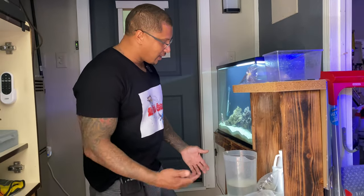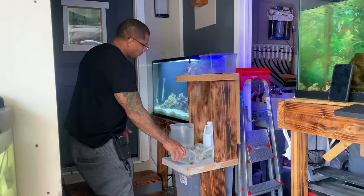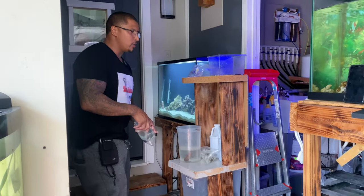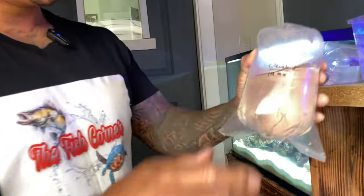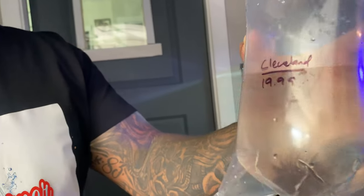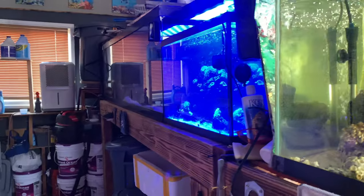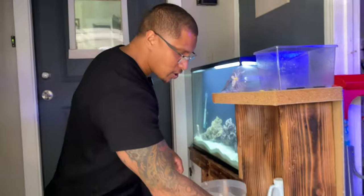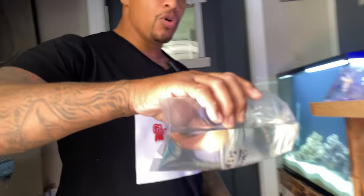So you might notice that we got some other bags and some things over here. I went and picked up some stuff. I wasn't really going to show it to y'all, but you know what? Since it's the end of the video, let me show them to y'all. I picked up a short spine sea urchin. This is going to go inside of that 20-gallon. They are algae munchers. I picked up some more red-line hermit crabs.